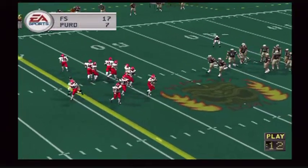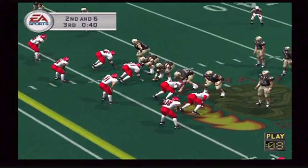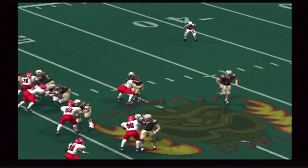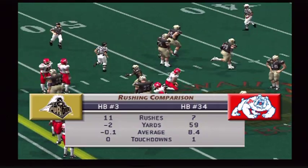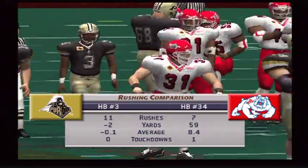Second and 6. Ball right around midfield. Number 18 comes to the line. Three wide. Nothing doing. Tackled for a loss on the play. And the defense was ready for that play. Boy, you better believe it. That play didn't have a chance.